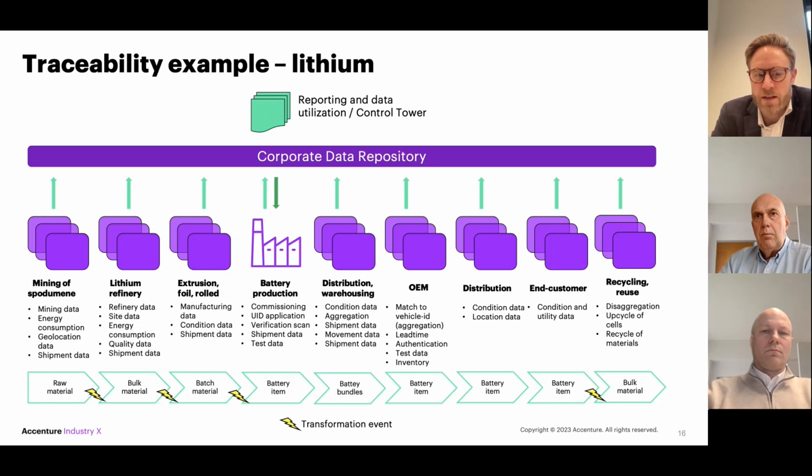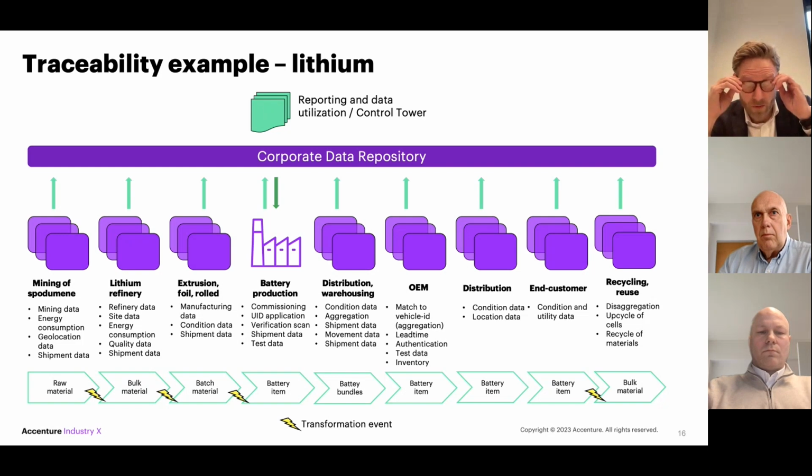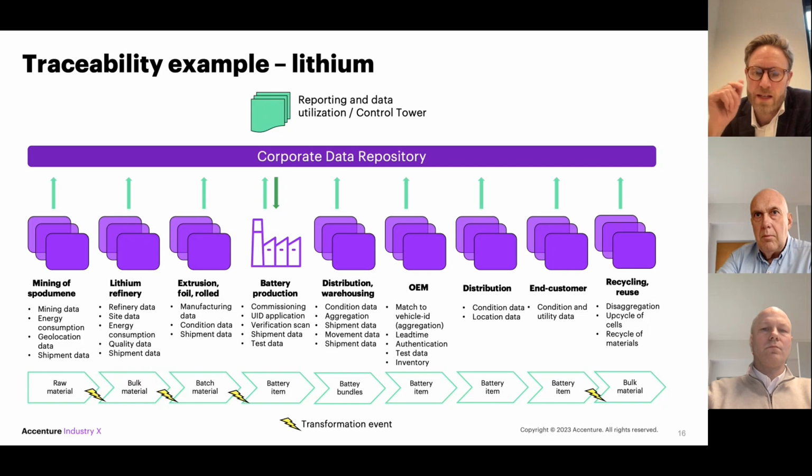Then going downstream, we can also collect data from the distribution, from the warehousing, the conditions. We can get them from OEMs, if we are a sub-supplier for the OEMs, related to batteries, automotive batteries. There can be distribution data that we would like. Further down, we can get data from potentially end consumers and the utilization of the battery and the performance, and correlate this to quality of raw materials, to the SOPs and other critical events in the supply chain.